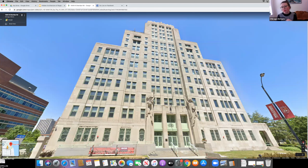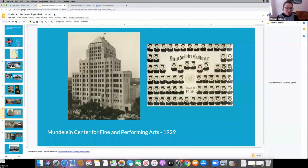So this is where the plays are conducted on the campus and all that. There's a really cool auditorium in there. There are classrooms in here as well as common space, event space. A lot of weddings are done in the Palm Court, which is at the top of this skyscraper. But the original occupant has a really cool history that I think links with its style as well. And that is Mundelein College.